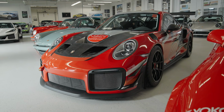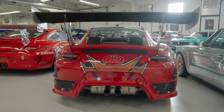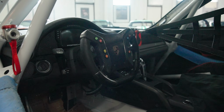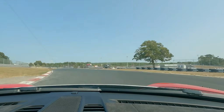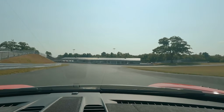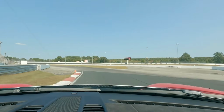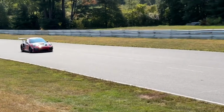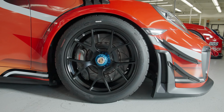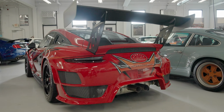This car gets a ton of track time, and it really is the most plug-and-play race car that I've ever experienced. I've never driven it, but just from a standpoint of turning the car on, it's got air conditioning, very simple to use. It's like driving a GT2 RS street car, but modified, and obviously Motorsports did their thing to make this thing what it is. It's amazing to see at speed. It really shows what Porsche will do for its customer who doesn't necessarily need to be a professional driver, but wants to experience the performance and what these cars are capable of.